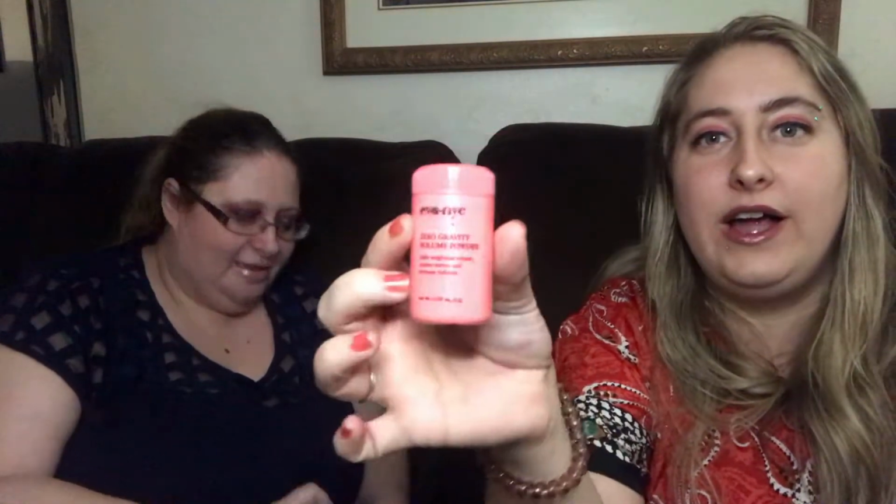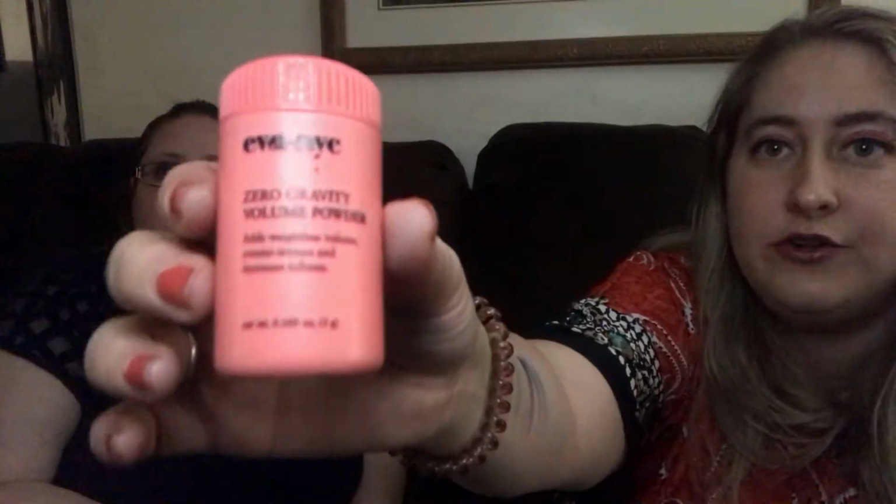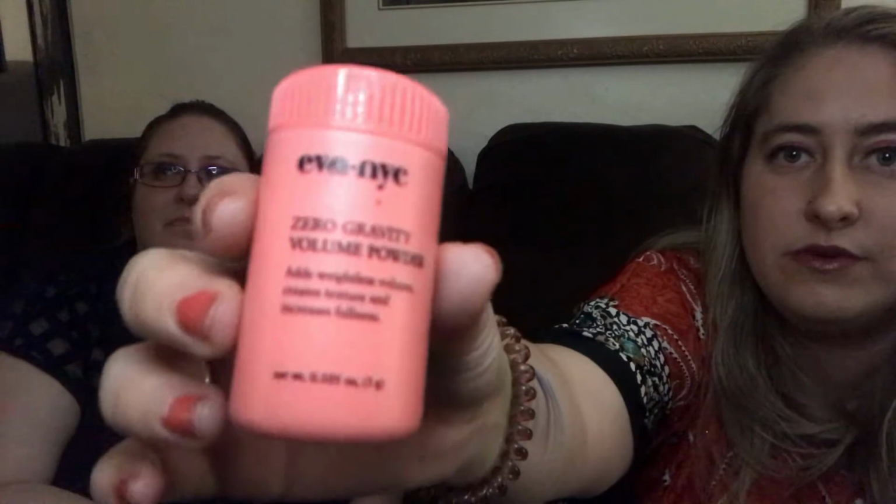That's funny. I don't know if we caught that, but this is an example of why I only test products for my hair right before I'm going to wash it, because this was horrible. As soon as I put it on, I felt like I put dry toothpaste in my hair. It was really gross. Zero Gravity volume powder.